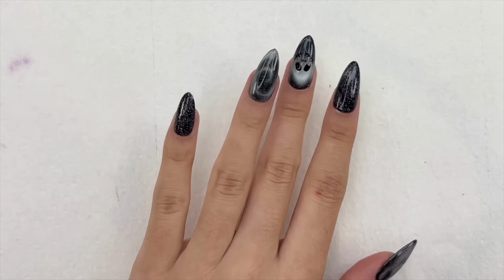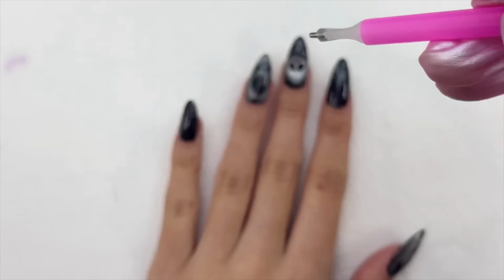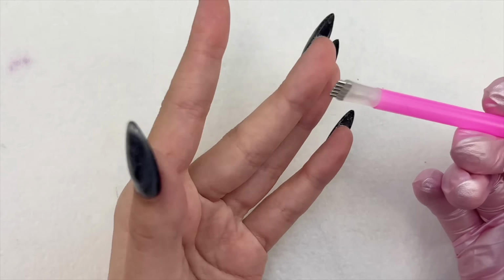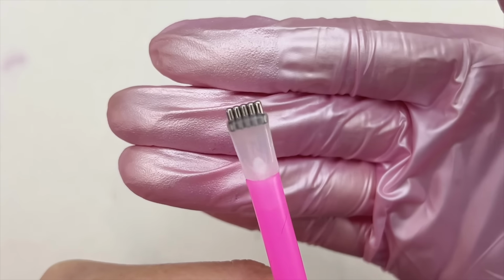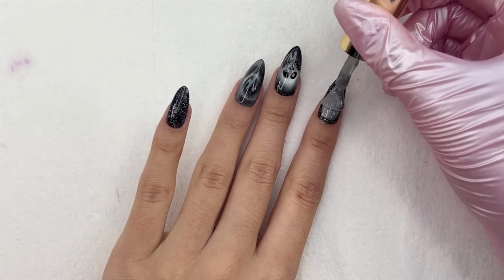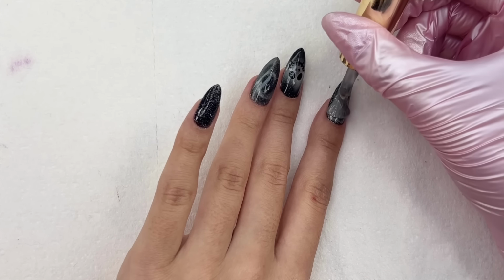So now for the last cat eye design, which I will be doing on my index and my pinky, it's going to be almost like a striped nail, but instead of drawing out the stripes, I am going to use this little striper magnet. So hopefully this is easy. I'm pretty sure it's going to be. I'm going to apply my polish, the cat eye polish, to the nail.